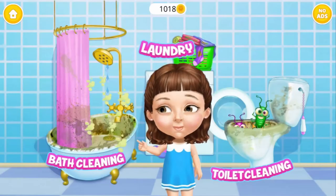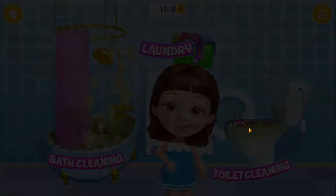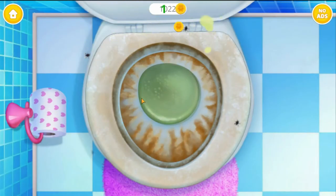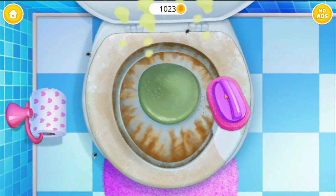Relax now. Ew, I need some help here. Oh no, let's get rid of these germs. Toilet looks terrible. Brush it, please.